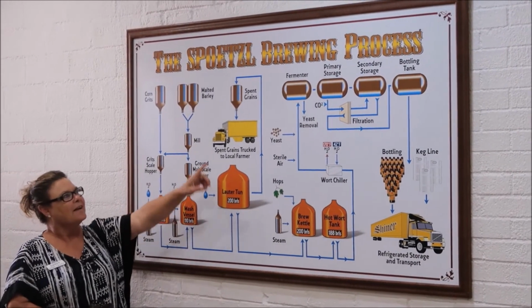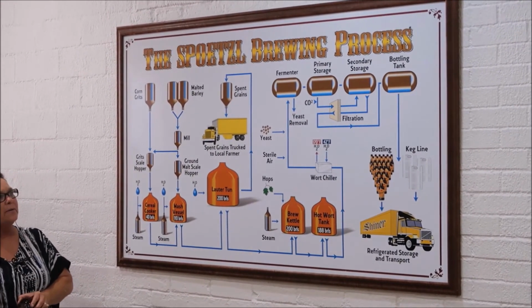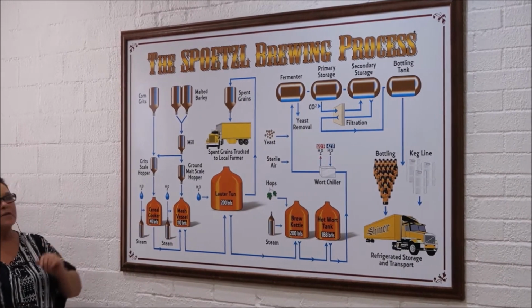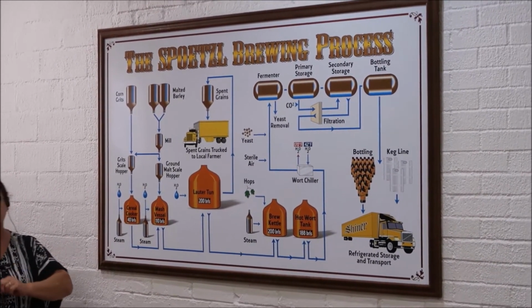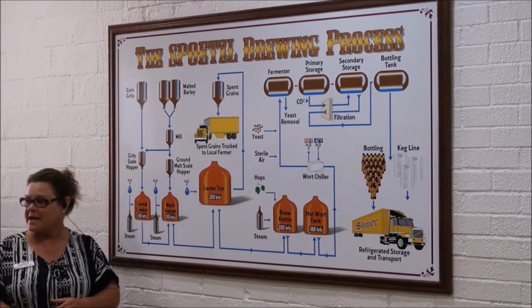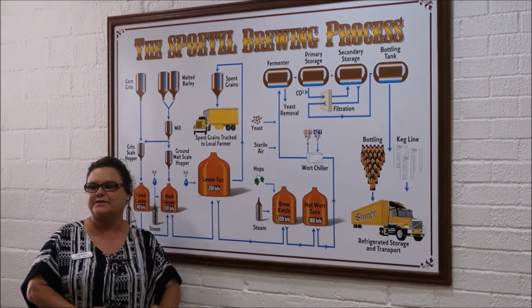All our spent grains, guys, they go into a holding tank, and we have a contract with the local farmer. He comes over in his 18-wheeler, he picks up the grains, takes them back to the farm, feeds them to the cows, and rumor is he has some pretty happy cows. We move the liquid only over into the brew kettle.